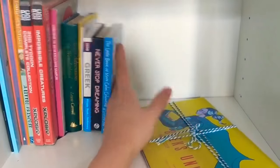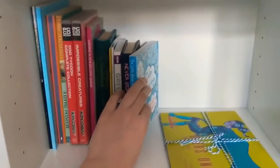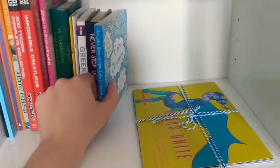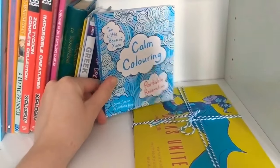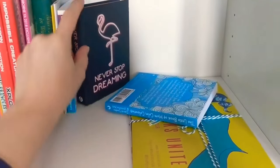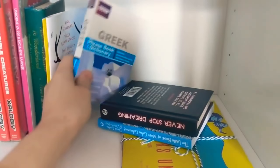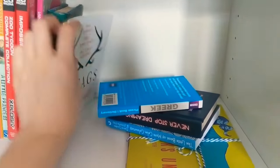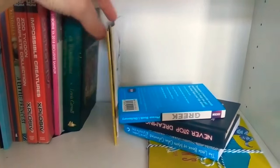Okay, and these are just a collection of books that don't necessarily have a place to go, but I wanted to put them on my bookshelf, otherwise, where are they going to go? So I have a Calm Colouring book, which is from one of the Bookbox Club boxes. I have a Never Stop Dreaming with a beautiful flamingo on it. I have Learn Greek, which is not going very well. I have some little mini sample books, which you get from Bookbox Club as well.